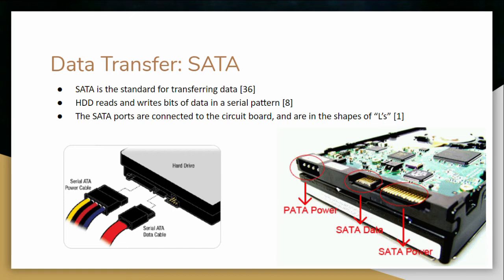The hard drive uses SATA connectors because it transfers data in a serial fashion. This means that each bit of data travels across a single route to its receiver. Each bit is then written one by one by the write and read head of the actuator arm, which magnetizes each bit of data onto the tracks embedded on the platter.